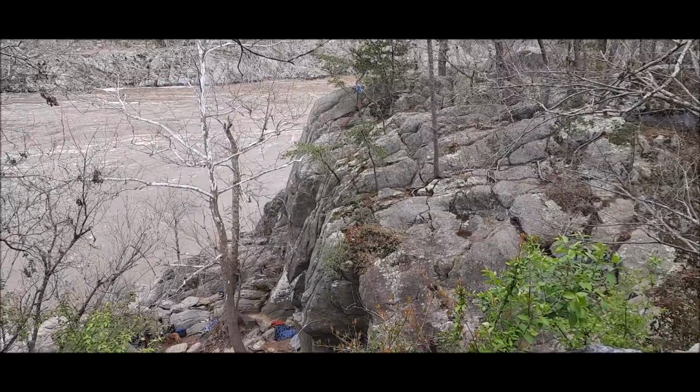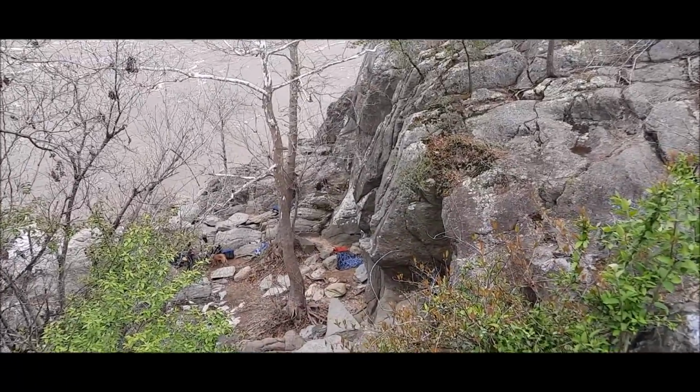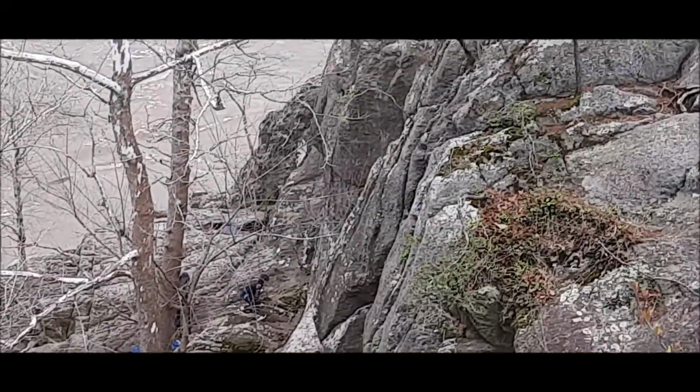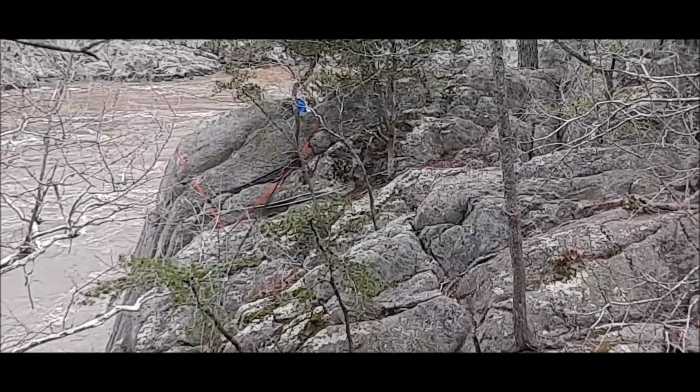So there's people over here rappelling down the side of this. They got ropes that go all the way up there.